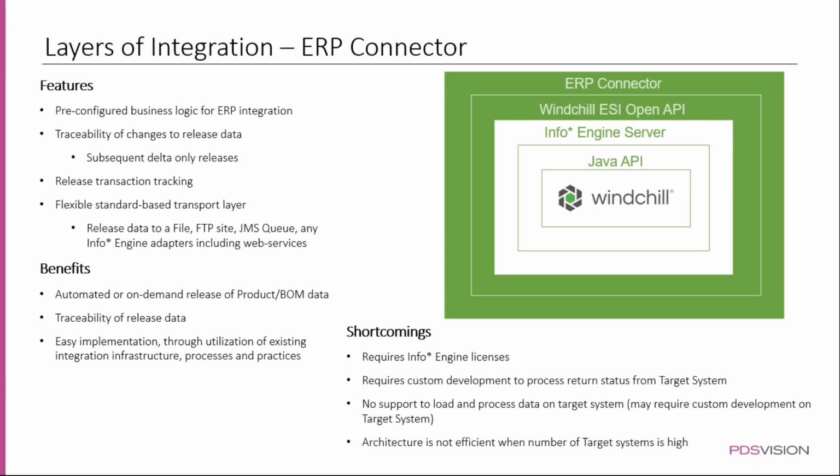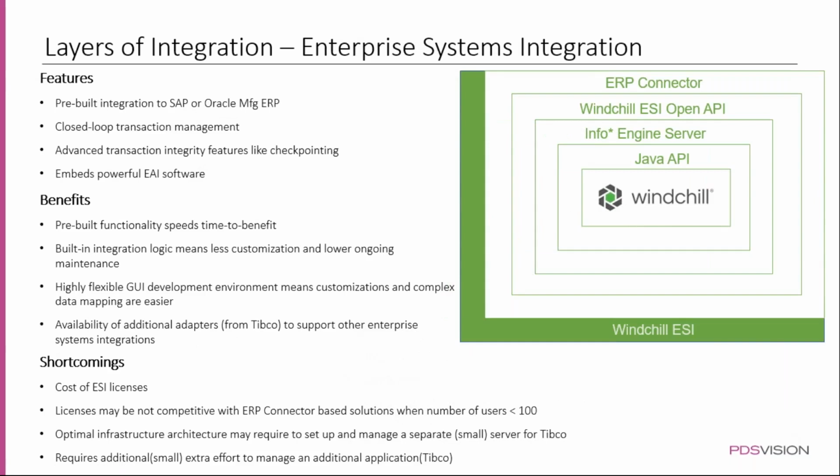So let's go to the last option, which is the Windchill ESI tool itself. Now this is a pre-built integration to SAP or Oracle manufacturing ERP systems. So Windchill ESI makes use of the ERP connector along with a TIBCO adapter, which could be for SAP or Oracle. And it's a closed loop management. That means it is unidirectional. It is bidirectional, sorry. You can have a status message back, for example, in this type of integration.